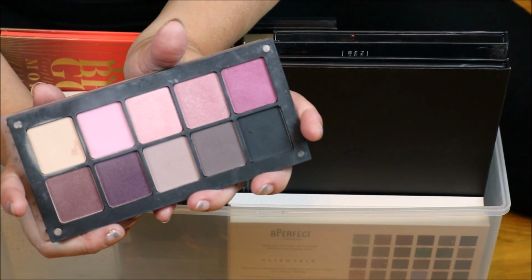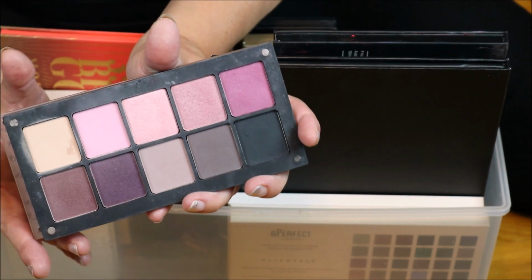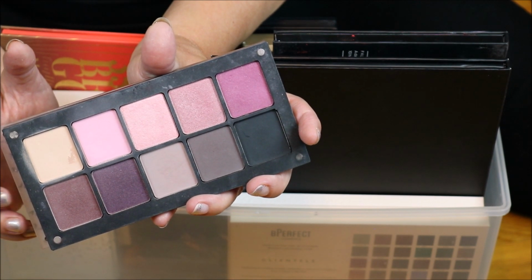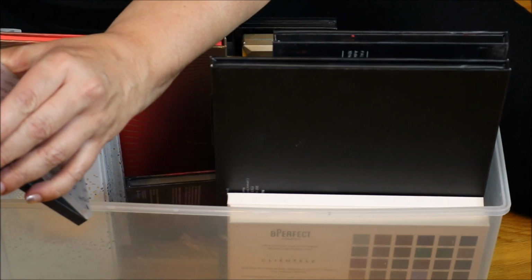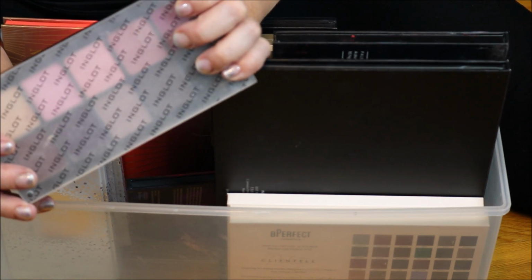Next up are my Inglot shades. I did create this palette myself. I am going to keep it as one of the first real expensive palette purchases I made. This was not cheap, and I do love these shades. I don't gravitate towards this palette much anymore, but I am going to keep it for nostalgia reasons.